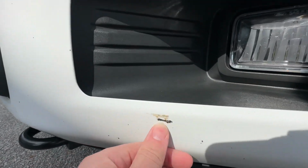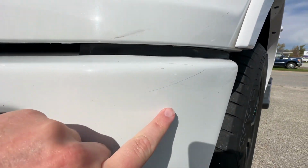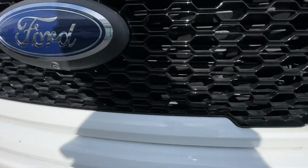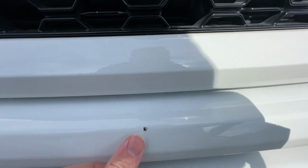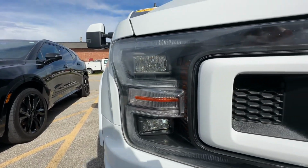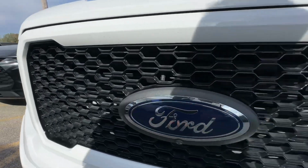Got a bigger one right here. It's got a couple scratches and scuffs right around here. It's got one chip right here. Everything up in the headlamps looks good. Grill is in good shape.